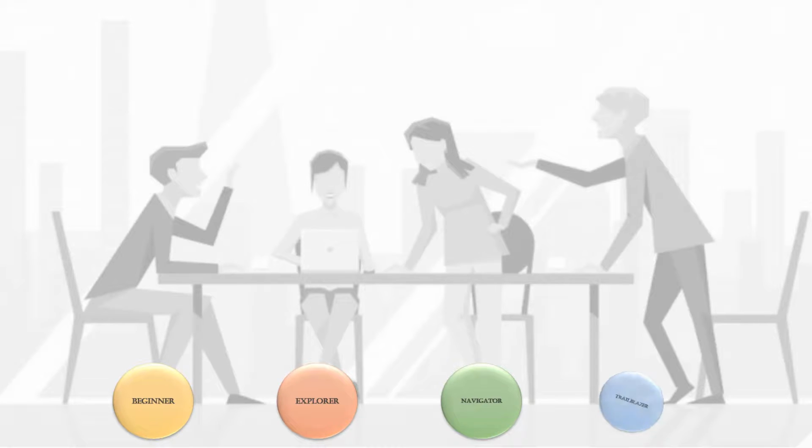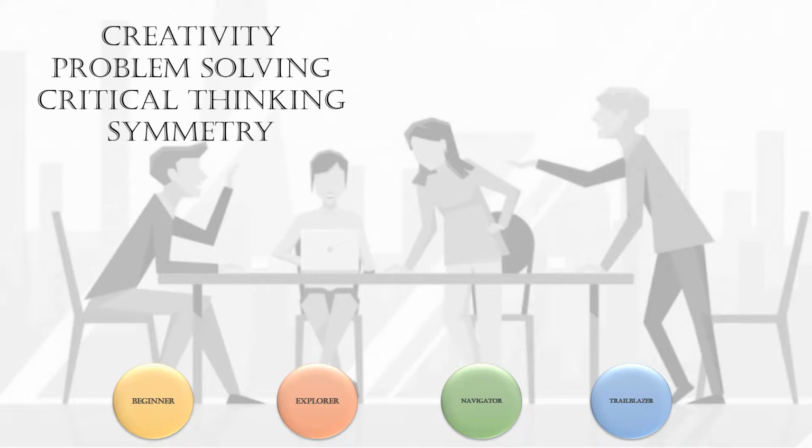The challenge has 4 difficulty levels: Beginner, Explorer, Navigator, and Trailblazer. All levels are closely related. They build on each other and are exploratory in nature. The participants will need to be creative in their problem solving and use critical thinking to explore symmetry of various shapes to successfully complete the tasks. The participants should work individually on this challenge. However, they should be encouraged to share their observations and reflections with other members in their group.